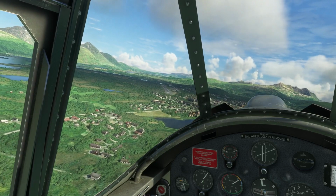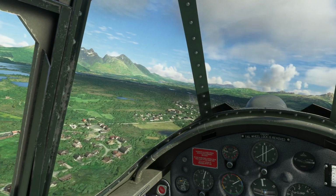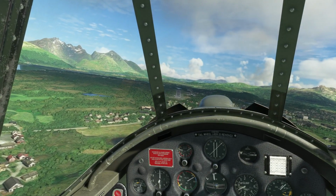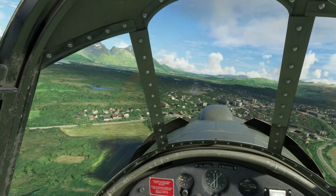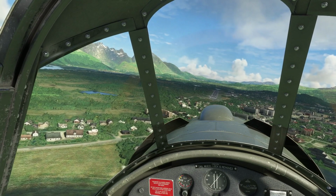Nice and stable. So we're at 80 knots. So 67s are minimum control. We want to keep above that. Nose is going to be pretty high for us. And I can't lean up now because I've got my fixed head position, which is a little bit weird for me. So I'll just raise my head slightly here, like I'm craning my neck up. Okay, throttle's closed.